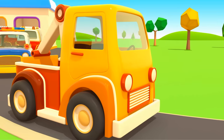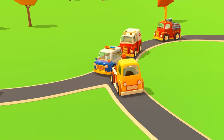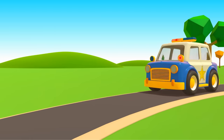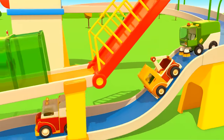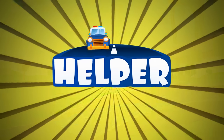Cars, windshields, wheels, trucks, and doors, they drive and honk. We ride along and then together sing a song. Cars! Cars, cars, cars, cars, made of many moving parts. Singing they'll hear, beep and steer, and take you to high gear. Helper cars.